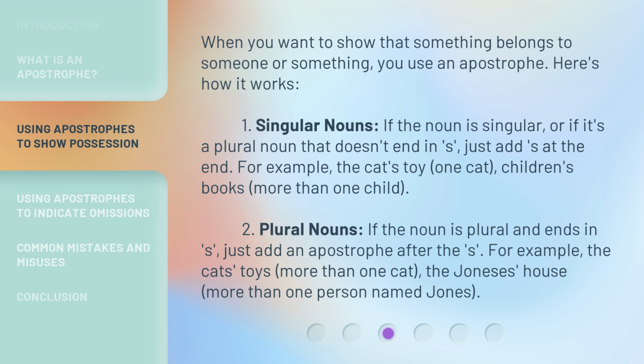2. Plural nouns. If the noun is plural and ends in s, just add an apostrophe after the s. For example, the cats' toys, more than one cat; the Joneses' house, more than one person named Jones.